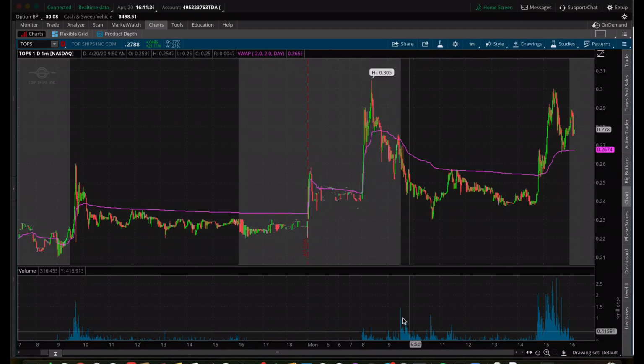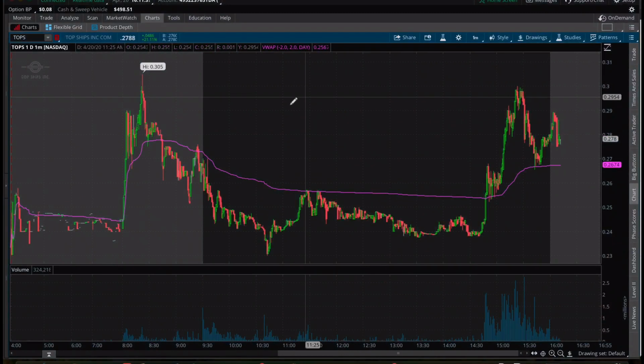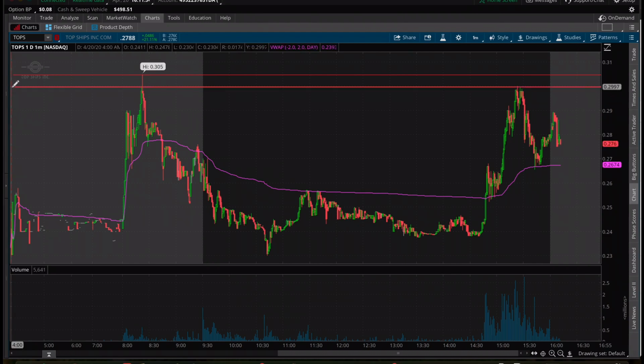How's it going, guys? Today we're looking at TOPS, TOPS. Got a little pumped up pre-market, sold off, and it ended up closing at 27. Very good close. Going right ahead into resistances and supports. First one up there at the high of the pre-market. And then where it stopped today, right there at 30.